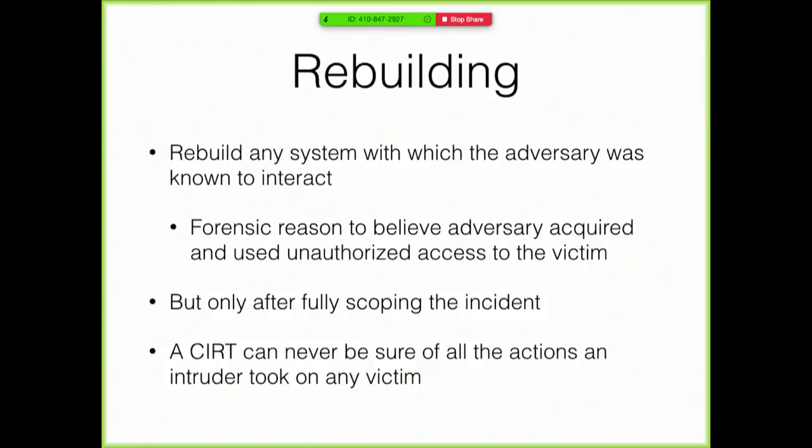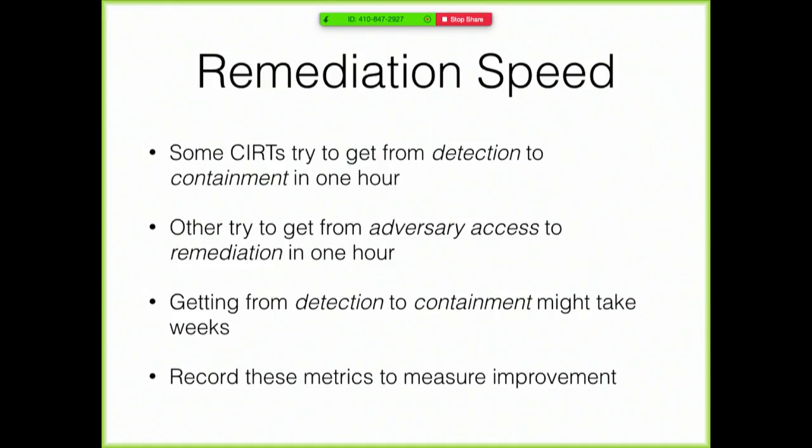And this is essentially humility. No matter how smart you are, you never really know what they did. You only find some evidence of what they did. The same thing's true of physical intruders or human diseases. You find some problems you understand, but there are other things going on that you don't understand.